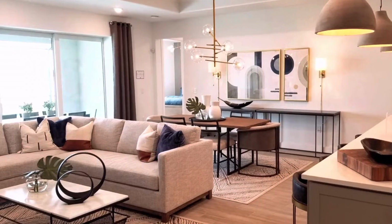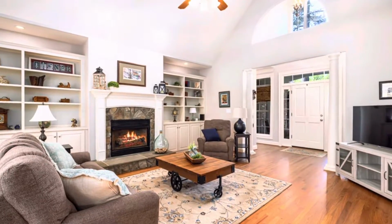Now, you can stage a property with a stager's furniture or with your own, and we can counsel you on both ways to do that. But the important thing is contact a mover, ask them to pack up the first phase of your move, and that would be anything that you're not going to be using in the next 90 days. Why 90 days? Well, that's the normal market time that we'll be looking at here for the next 3 or 4 quarters.